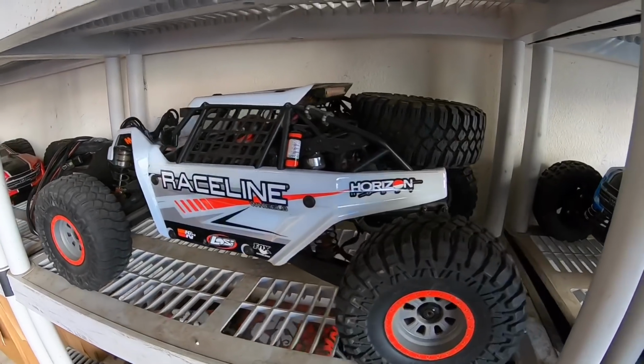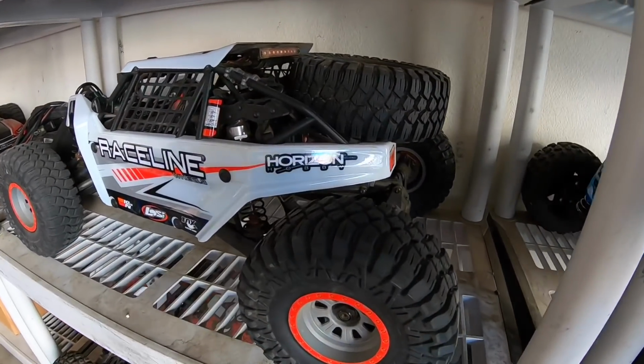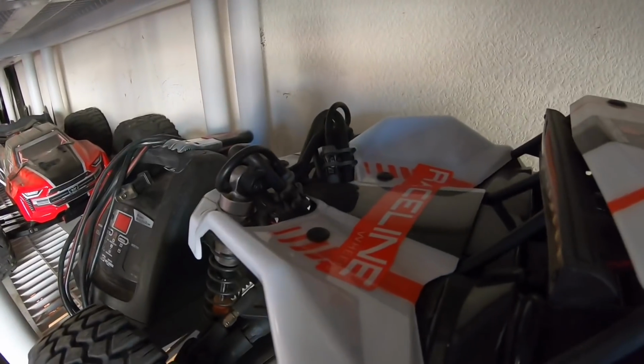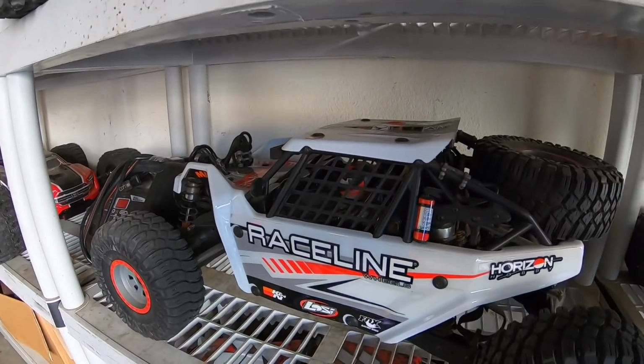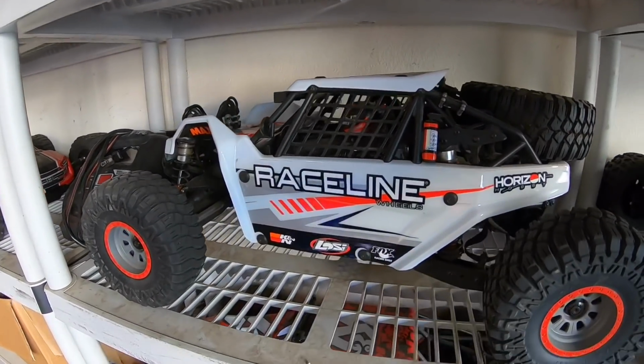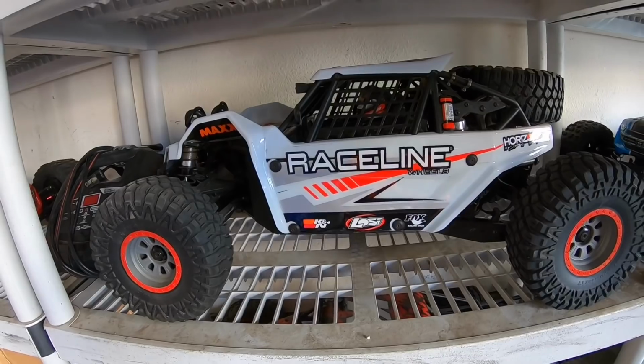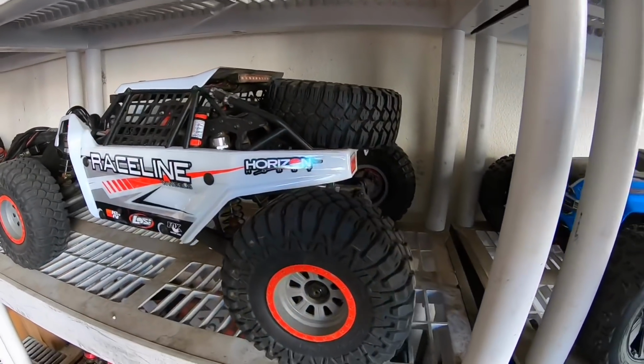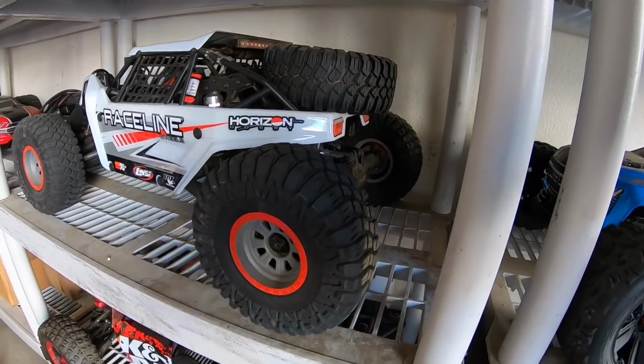It was one of those RCs that I really love the quality and the build of it. But with the shocks exposed like that, compared to the Super Baja Ray, even though it's pretty much the same platform, it's a different driving experience that I'm just not used to.